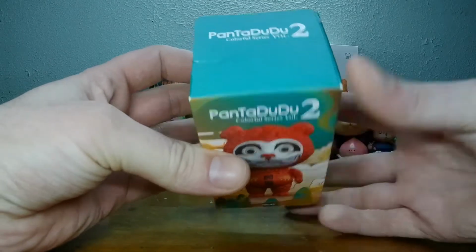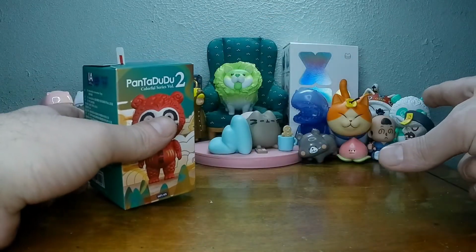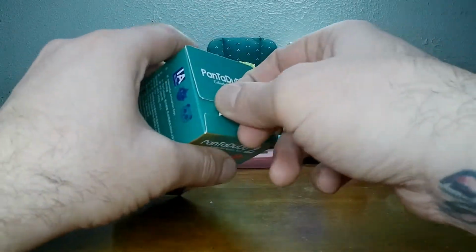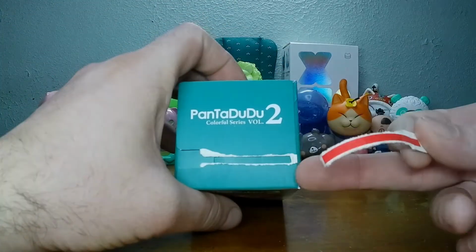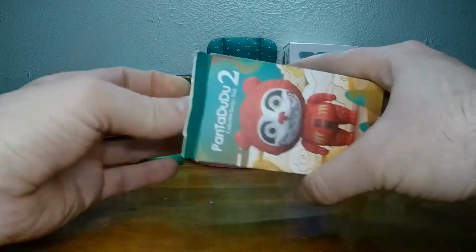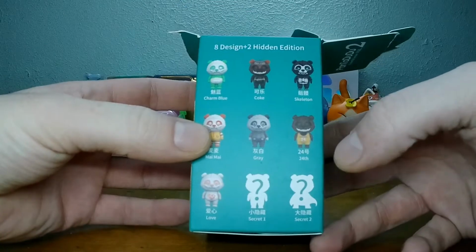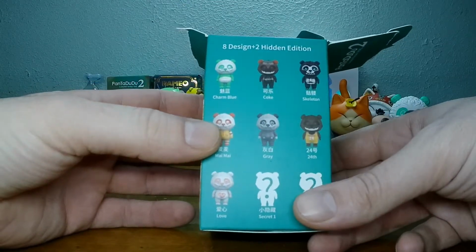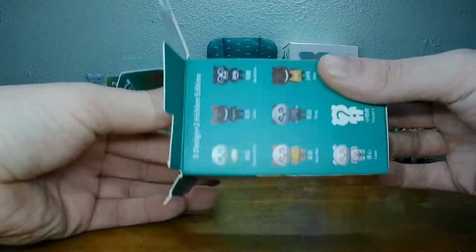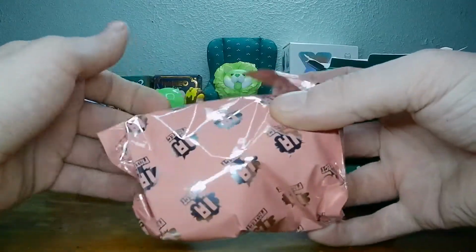We're opening this today. PanTaDuDu, Volume 2. We got one boy over there. We got another boy right here. Did not make it. Oh yeah, what are we gonna get here? Let's get the Kobe. Let's get the skeleton. Limbs the two. Well, it fell out. I saw what it was.